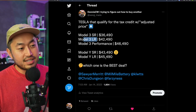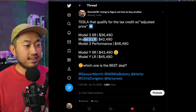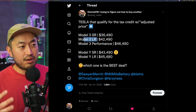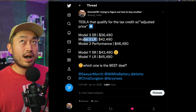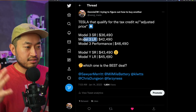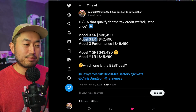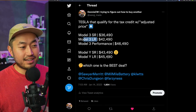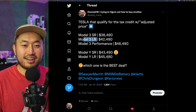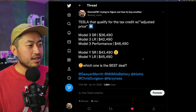But Model Y Long Range at $45,490, $3,000 more. That's arguably worth it for sure as well, because $3,000 is like 8% more to get, I would say arguably from a Model 3 to a Model Y, like 20 to 25% more car, intrinsic value, I guess. And you're paying 9% more in cost. So I think it's worth it. Especially when you boil it down to monthly payments, that's maybe like $40 a month, $50 a month. I'm just throwing numbers out there at that point, but definitely some pretty interesting stuff.